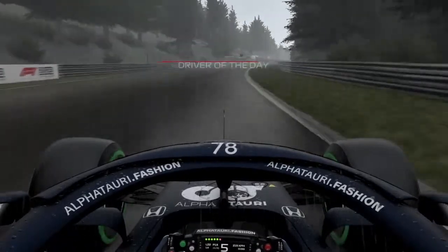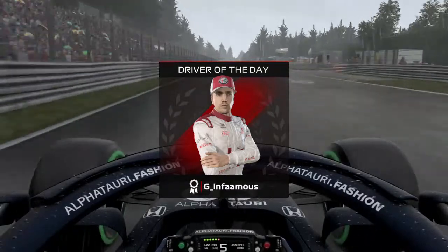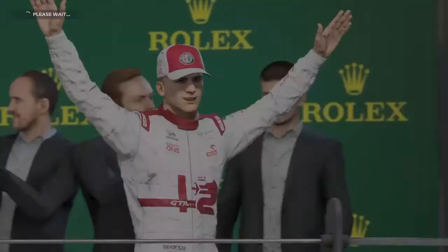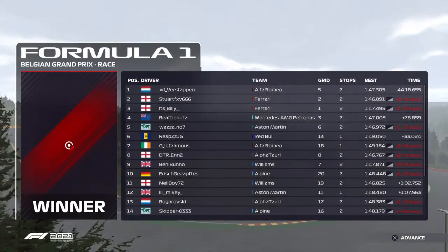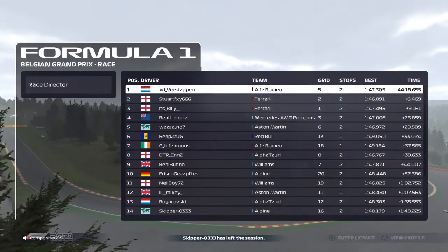Everyone has finished the race now, and the driver of the day will be Famous. After starting P18, probably finished around P7, so that's an 11 position gain from him here. Finished in P... Come on, load game. Load. Yes. He has finished P7, yeah.